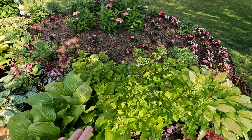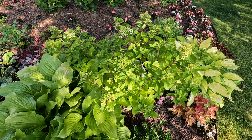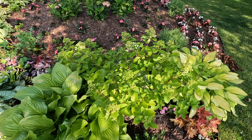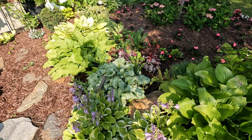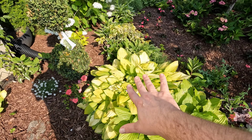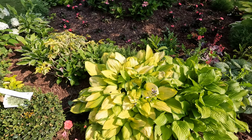This is a Little Lime Punch hydrangea. Look at those blooms it's already putting on in the middle of June. So it must be an earlier blooming one than traditional Limelight or Little Lime or Limelight Prime. Looking really nice right here too. Everything's so lush. I just need to come through and pull some weeds here and there that have popped up. The hostas are staying pretty happy with the drip irrigation sprayers that I showed you a few videos ago.